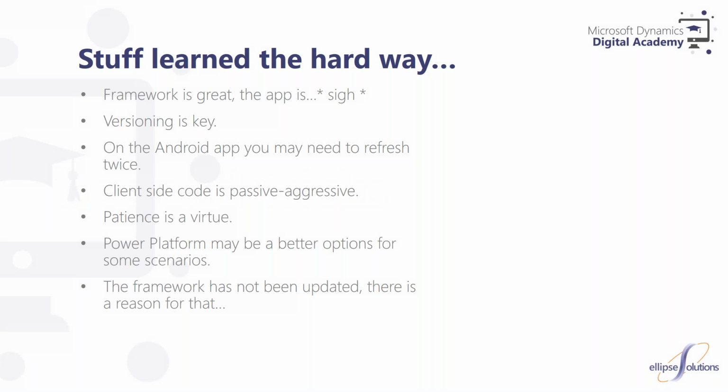Some last tips and tricks in general. The framework overall is great, but the application itself, the mobile client that you install on your phone to interact with the mobile workspaces, is not so good.